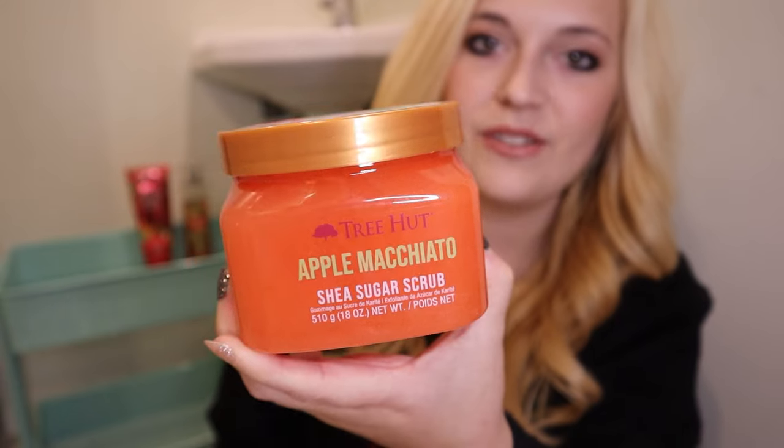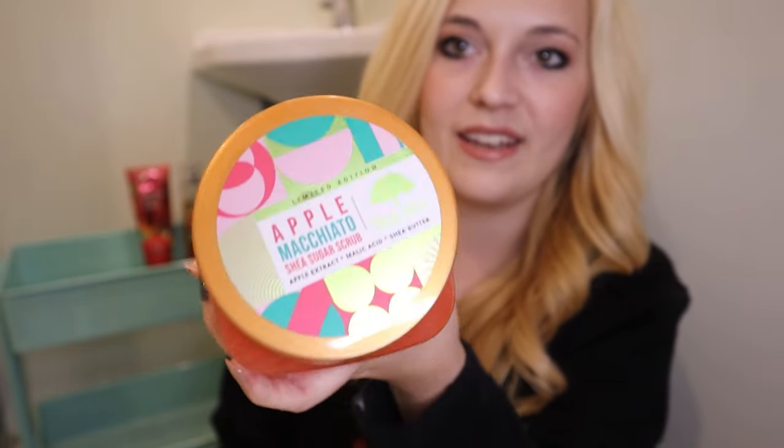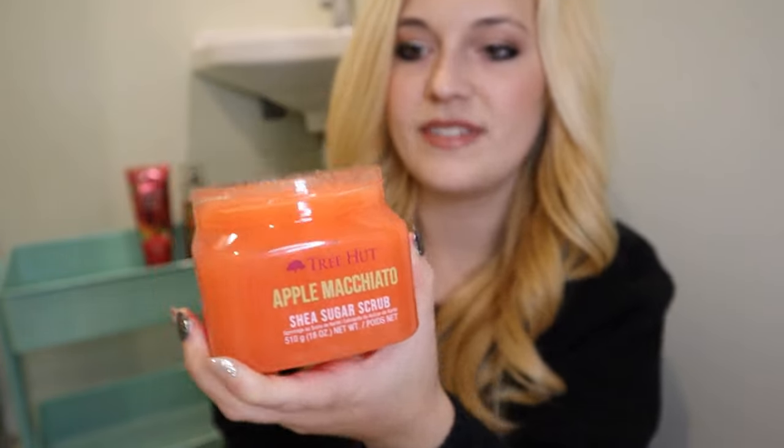The scrub that I will use is this brand new one I got this fall from Tree Hut, and this is Apple Macchiato, as you can see there. Ooh, kind of shiny. The reason I chose this body scrub is that it's going to pair really well with the pumpkin apple cider, but also with my pumpkin apple goodies, which was the other one that I spun on my apple wheel. So these two goodies are going into the shower.